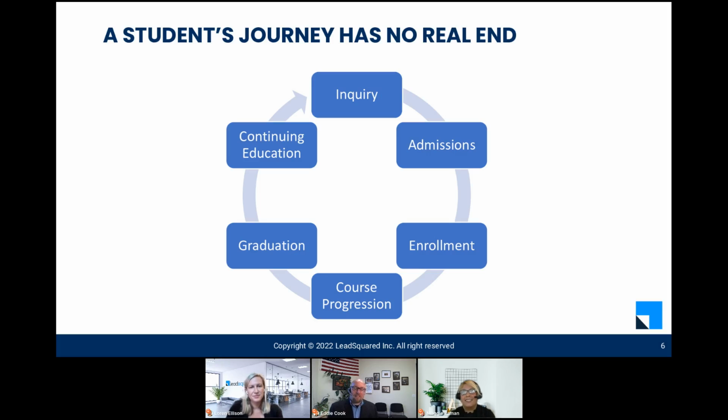We have actually had moments in the past with Lead Squared where we've had to go back because a student will say, oh, well, your rep told me this, or I was text messaged this, and we can jump in and solve the issue right there.